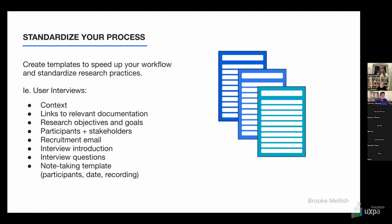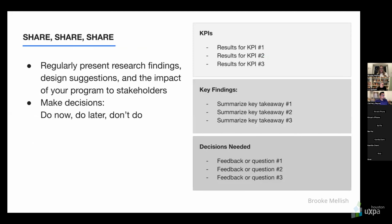And this is also super important for sharing with stakeholders. So that's my next point. Share as much as possible your research findings, your design suggestions, and the impact of your program to stakeholders. So in the past year, as we got started with our program, we were regularly conducting every couple of months these sessions, walking through case studies, our research findings, what we were doing, where the program was headed, to executives that maybe didn't have full buy-in yet on research.